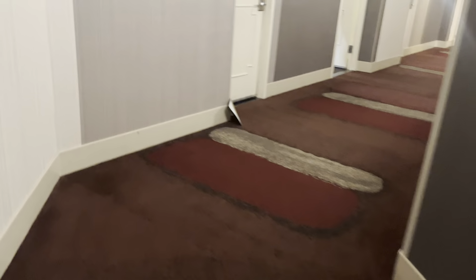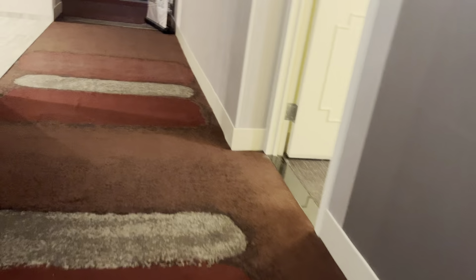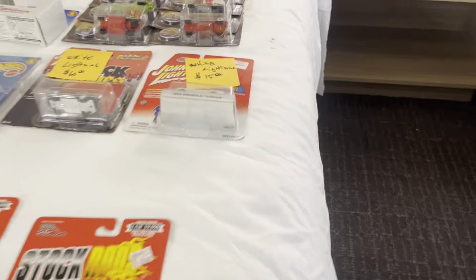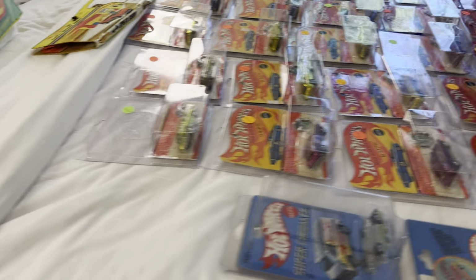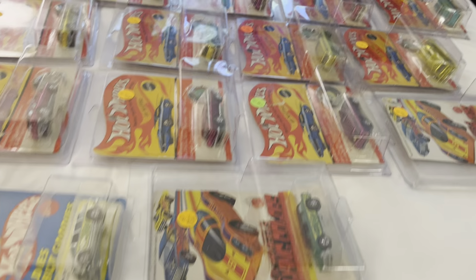Let's go see more people are here. Look at that. Let's see. Go check it out, guys. People are packing away already. Hello. Look at this. Two little cars right here, guys. Oh, $5 on the Camaros. Wow, red lines, guys. Look at this. They're in the original package.